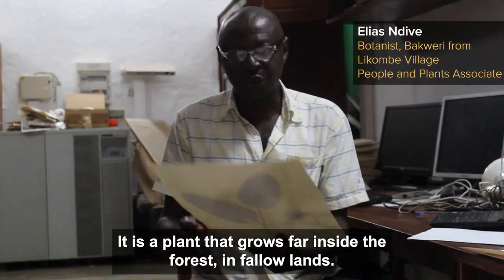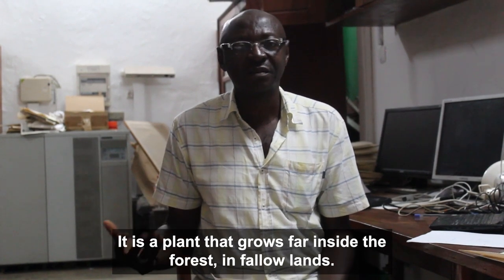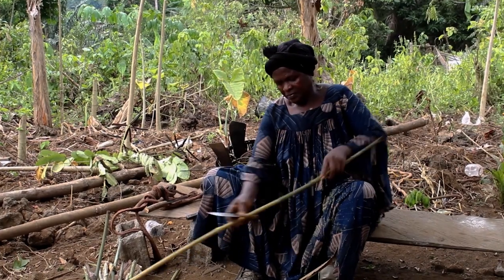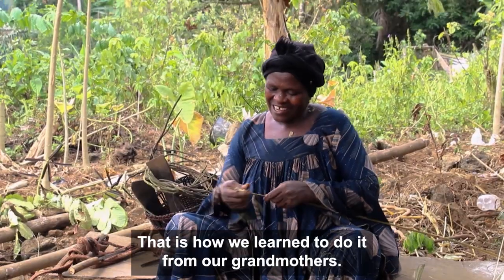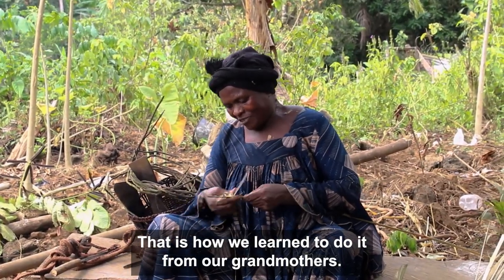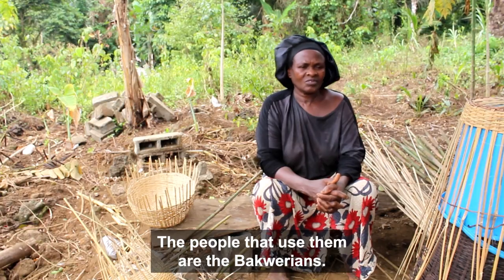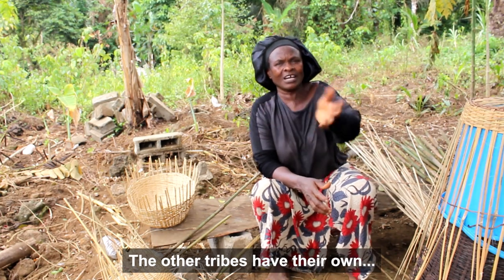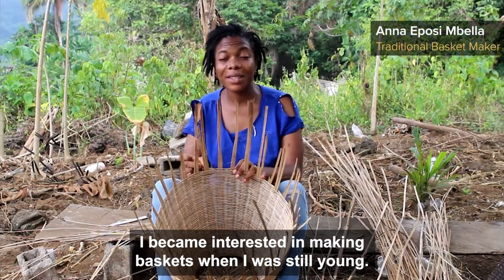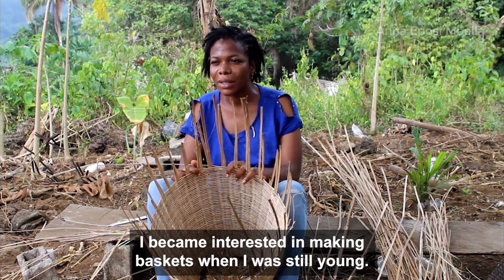It's a plant which grows far inside the forest in Faro. That's how we met our grandmother did it. Okay. So, there is a particular people, the Bakwerians and other tribes, they have their own. I became interested in making baskets when we were still small.